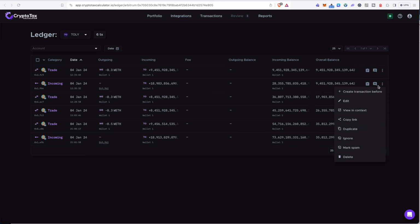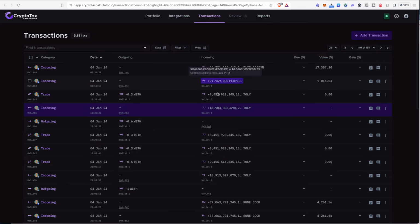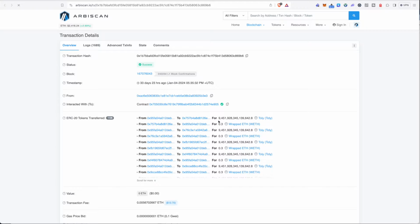They give you tools like context, where it'll show you what was done around that transaction. So it gives you some sort of insight into what that transaction might be. But still, I found myself oftentimes having to go to Block Explorer, look through my notes and try to piece together what this transaction might have been. And because of this, it would often take just an hour to go through a handful of transactions.